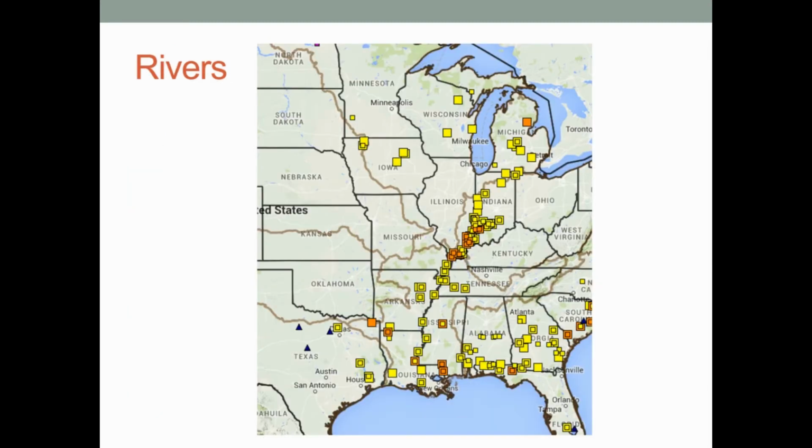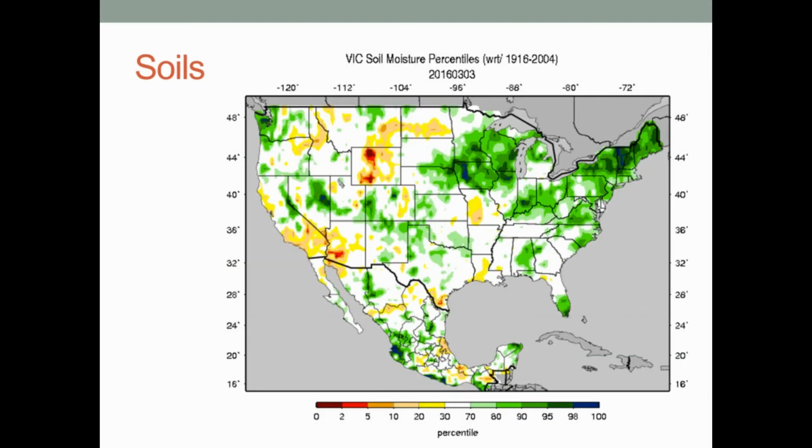Now rivers, I want to keep an eye on. Rivers are running high due to repeated snow and rain, which is, again, typical this time of year. But yellow is strong within bank flows, and the orange is representing a minor flood stage. So this is not unusual. We'd get a little bit into moderate flood stage or more widespread, but rivers are high, and I want to keep an eye on that because I'm going to be talking about some heavy rain, and in some of these areas we could get some additional flooding.